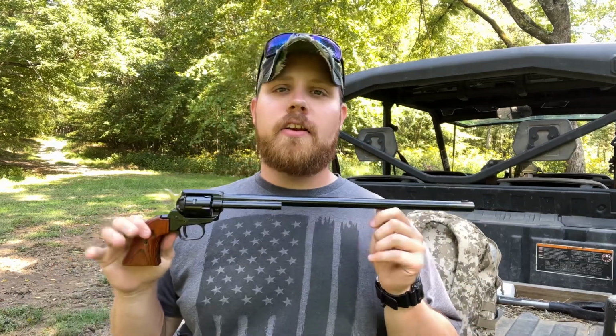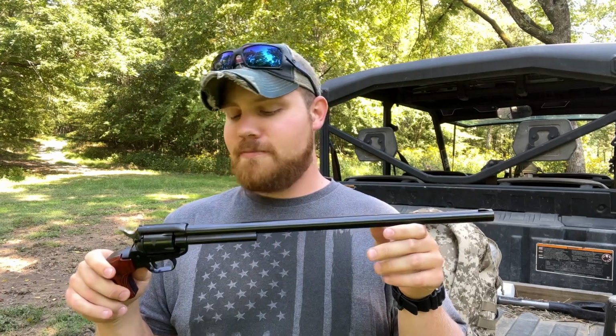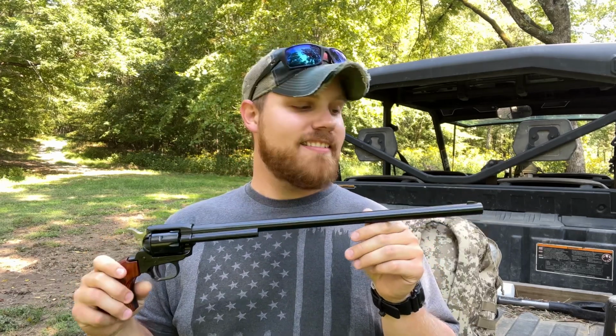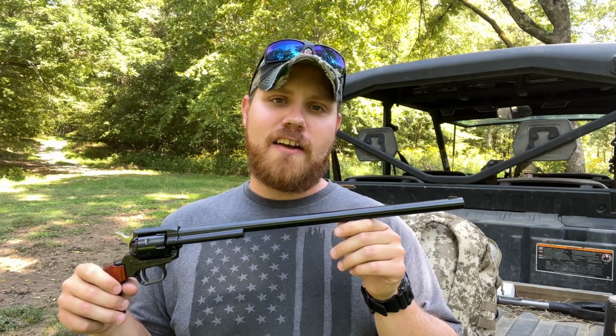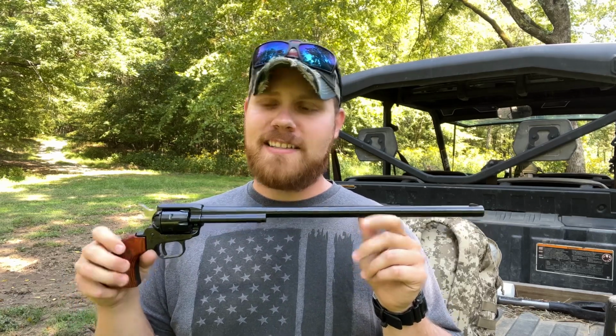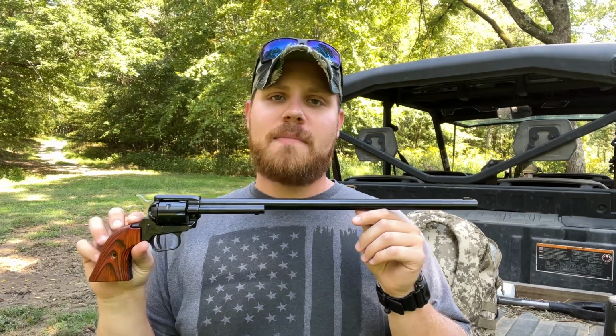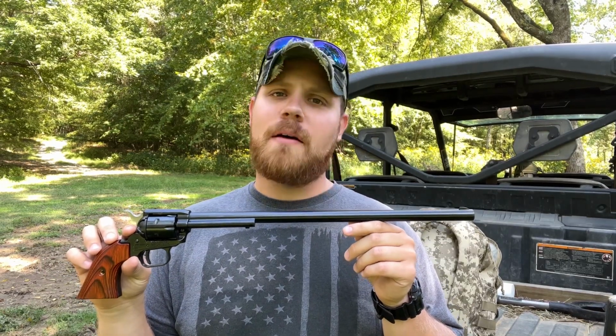And that is this right here. This is the Heritage Rough Rider 16-inch pistol. In all seriousness though, guys, this is a pretty neat little gun. I've had it for, like I said, about a year now. I've shot it a little bit. And it's one of those guns that's in my collection for no other purpose than just because it looks so ridiculous. The first time I saw this gun was at a pawn shop, I believe.